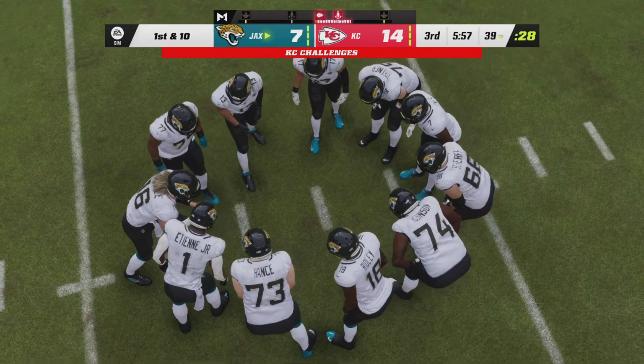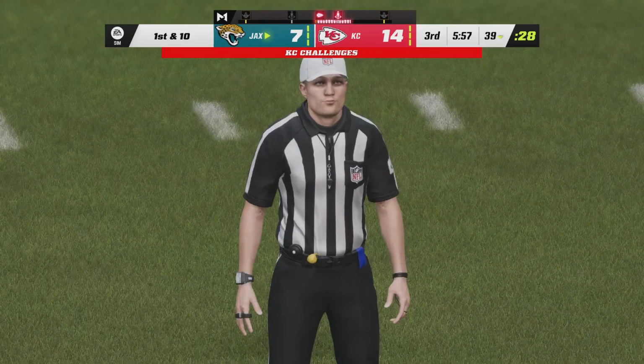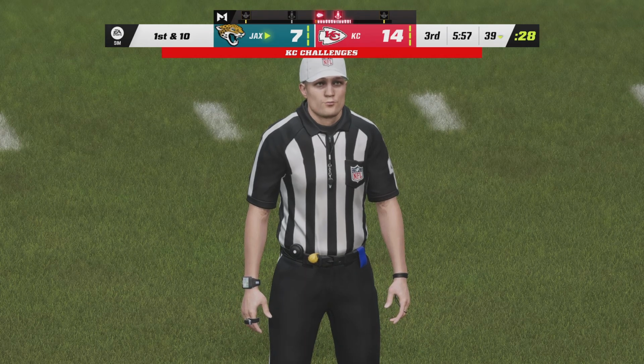Now the red challenge flag makes an appearance as Andy Reid wants a second opinion. Previous play is under review.